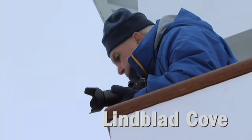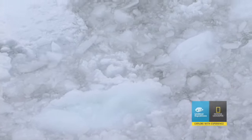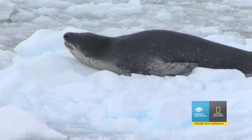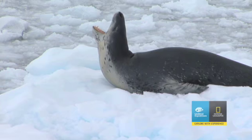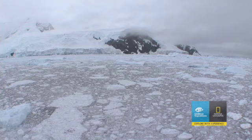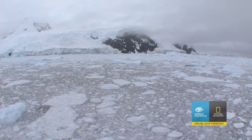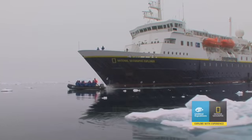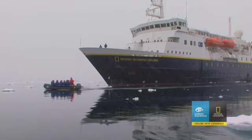We're in Lindblad Cove. This is the first time the National Geographic Explorer has gotten in here. It's at the head of Charcot Bay on the Trinity Peninsula. That is the mainland of the Antarctic Peninsula. It's very exciting to be here. It was named in honor of Lars-Eric Lindblad, our founder. He was the first one to bring tourists down on expeditions to see the Great White Continent.